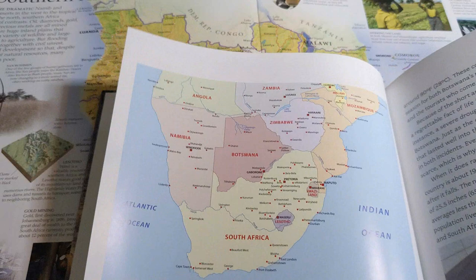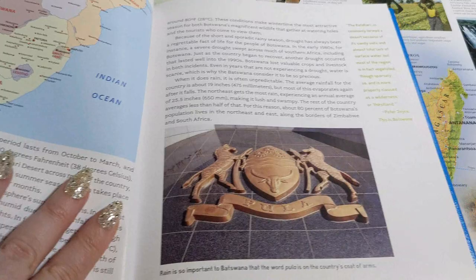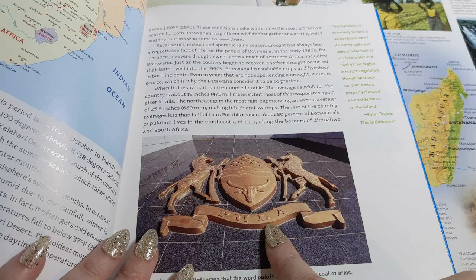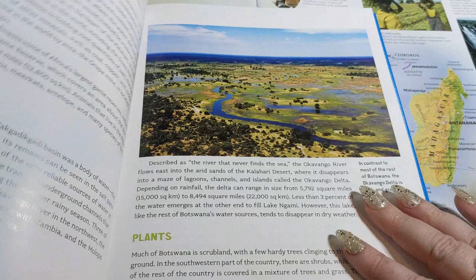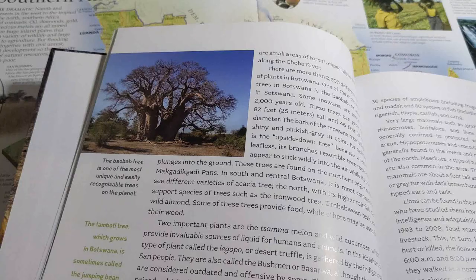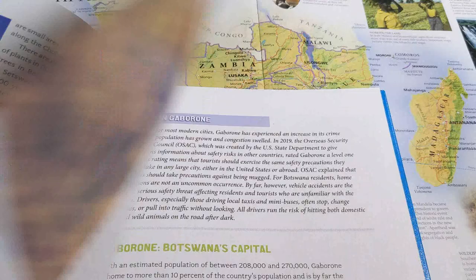Here's another map of Botswana in the area. Here's the coat of arms, and basically, like, every fact I've read about Botswana had to mention that the national motto is Pula, the name of their currency is the Pula, and it means rain. Like, that's how important rain is to the culture. The Okavango Delta, isn't that beautiful? All marshy and wet, full of life. Got a big old baobab tree. Beautiful trees, I think. Some sweet little meerkats there.